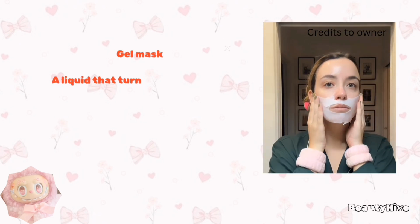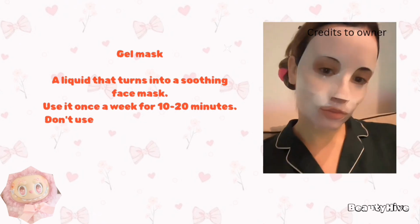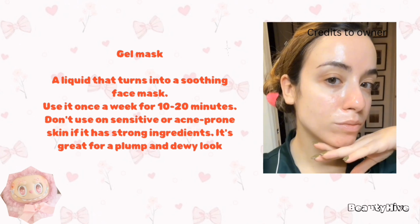Gel Mask. A liquid that turns into a soothing face mask. Use it once a week for 10 to 20 minutes. Don't use on sensitive or acne-prone skin if it has strong ingredients. It's great for a plump and dewy look.